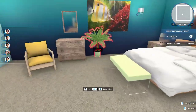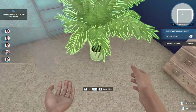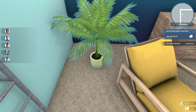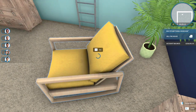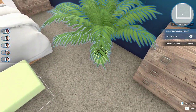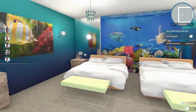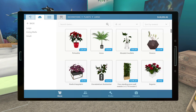Okay, I'm going to put that behind the chair. I'll just have to move the chair. I was like, why can't I pick that up? Because I'm on the ladder. So irritating. Okay, so... let's have a nice little couple of the wall plants, I think.